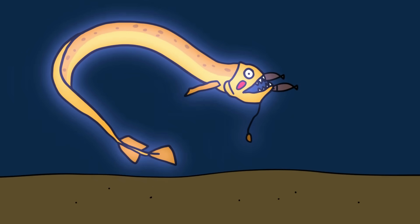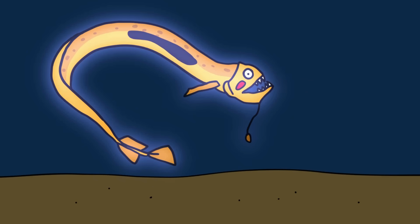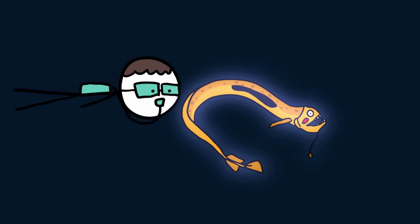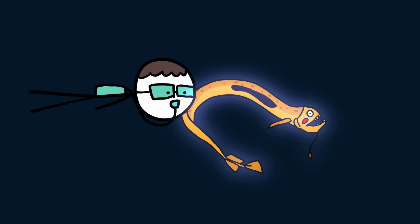It survives on small fish and crustaceans or whatever else it can lure near its mouth. Its black-lined stomach helps disguise the prey as it's digested, since many of its meals also practice bioluminescence. So as long as you don't follow those flashing lights in the deep sea, you're pretty safe.